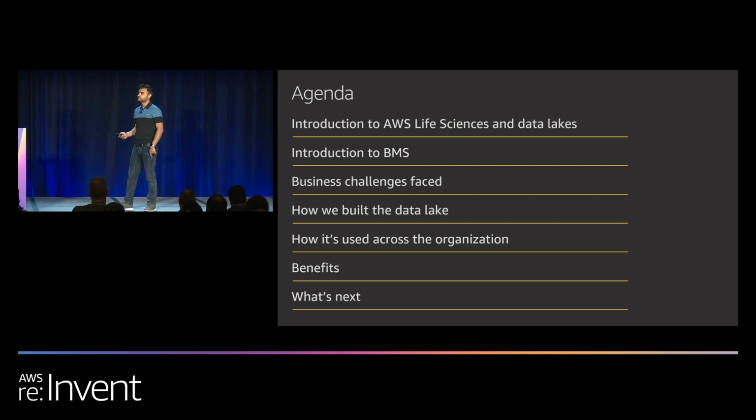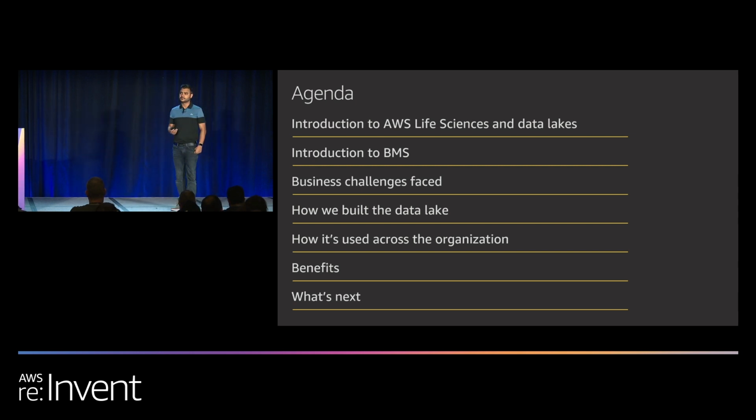an introduction to our life sciences business, how we view some of the best practices when it comes to operating highly regulated workloads, specifically in the pharma R&D space, and then go into the BMS side of things, introduce their business to you, and of course, talk about some business challenges, some of the data lake projects they initially undertook, what were some of the lessons learned in the process, and go from there into the evolution of the data lake journey and how it exists today in their ecosystem.